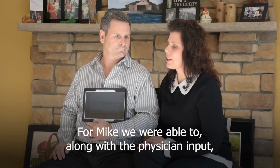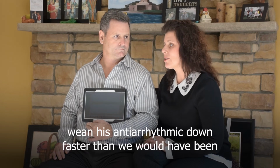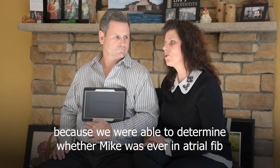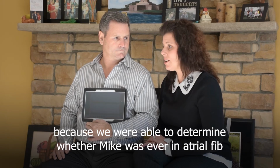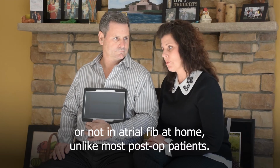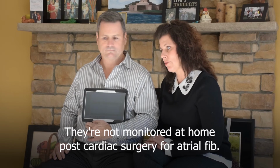For Mike, we were able to, along with the physician input, wean his antiarrhythmic down faster than maybe we would have been, because we were able to determine whether Mike was ever in atrial fib or not in atrial fib at home. Unlike most post-op patients, they are not monitored at home post-cardiac surgery for atrial fib.